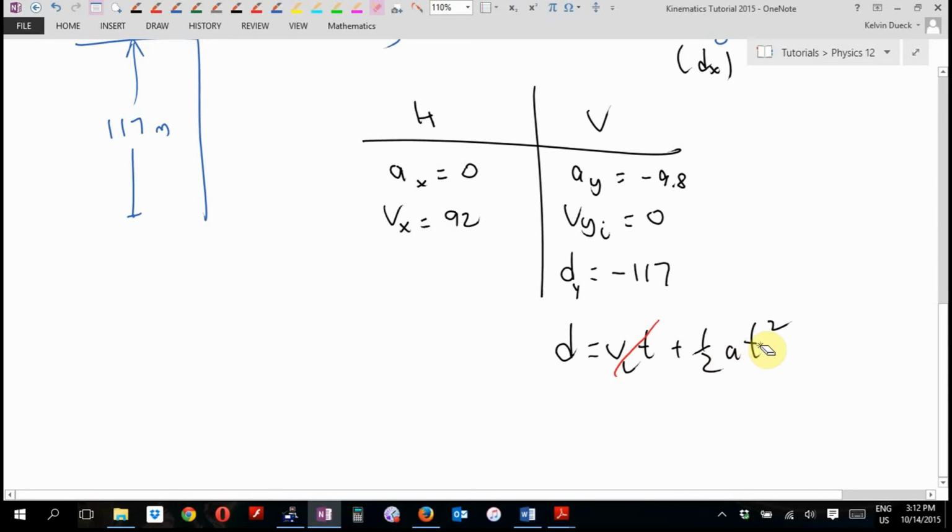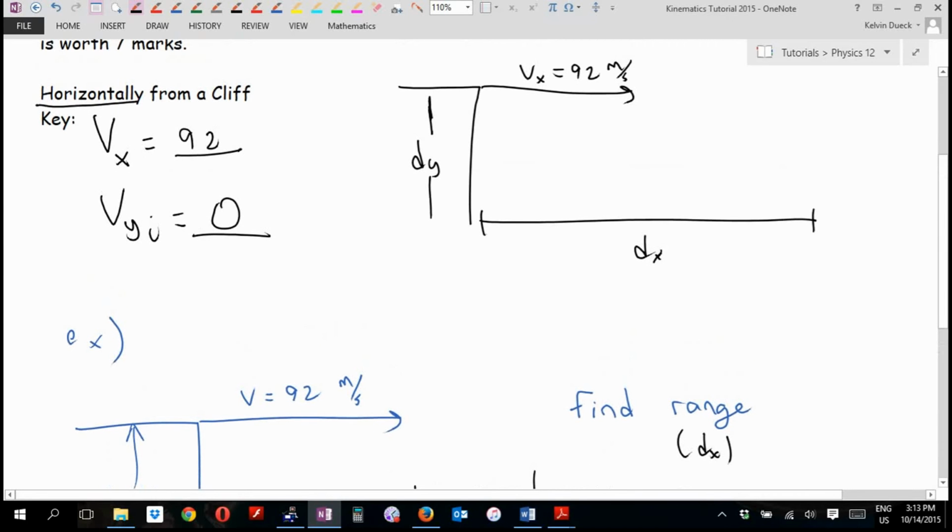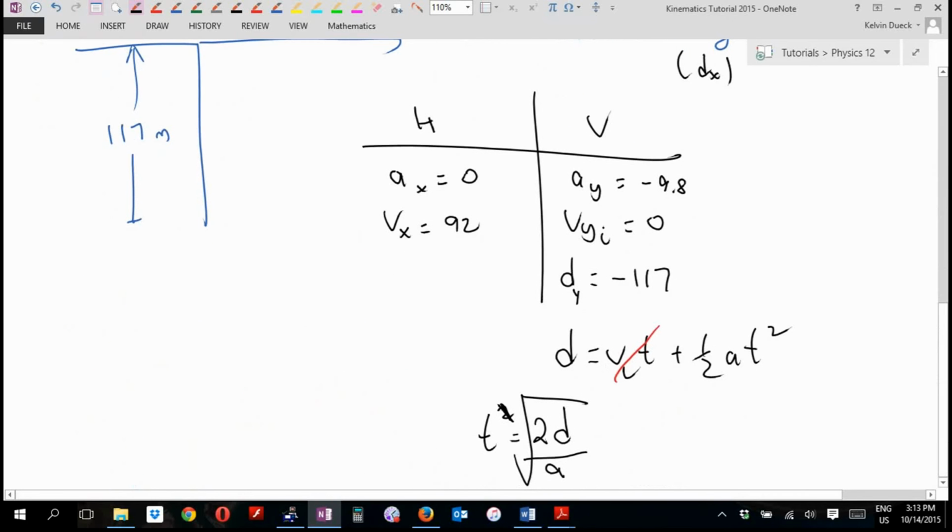How would I get the t by itself? What will I do with this 1/2? That's the same as having a 2 times the d, right? And then divide by a, and then I heard somebody say, that's t squared. How to get rid of a squared? Square root. What this means here, Nick, is no quadratic formula. If you launch horizontally from a cliff, that's a nicer one. That's going to be one of your written questions, okay?